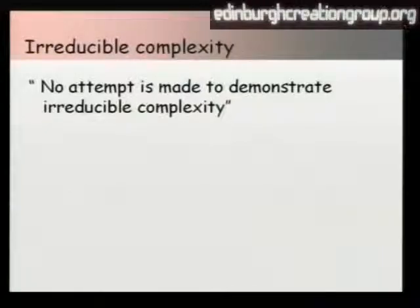So let's move on. Dawkins then addresses irreducible complexity, and we need to address it. He makes a rather bold statement and says, no attempt is made to demonstrate irreducible complexity. Well, I've got a book in my briefcase here called Darwin's Black Box, where a gentleman called Behe spends quite a number of pages demonstrating irreducible complexity, so that's not true to start with. Behe does demonstrate irreducible complexity, and he uses the flagellar motor of the bacteria as an example.